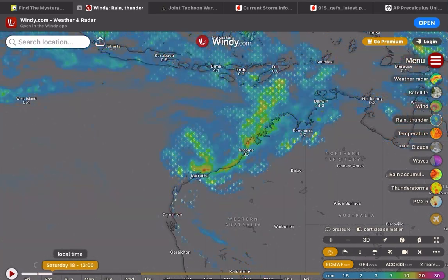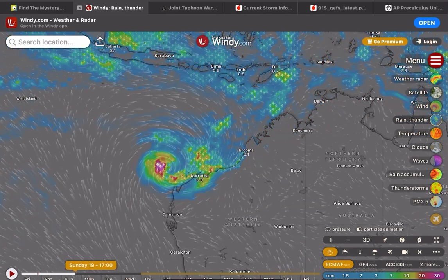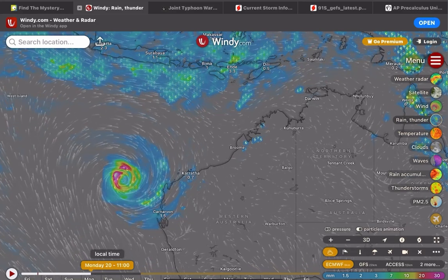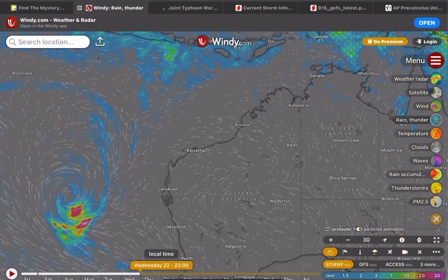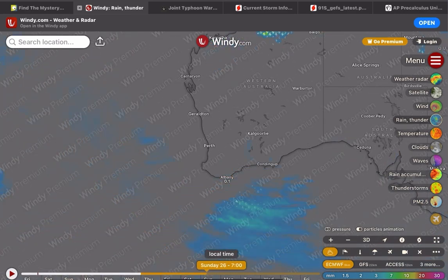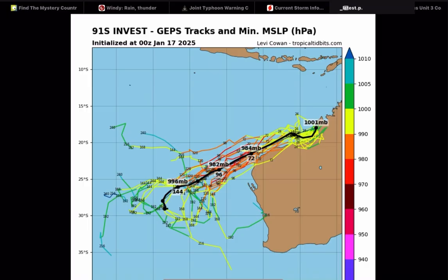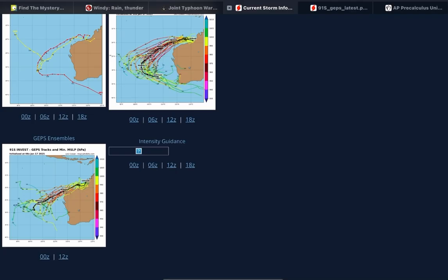So through today, Saturday, and still Sunday, tomorrow shows more heavy rains in some areas of northwestern Australia. So it goes, and by Monday it goes away. Still a storm or two there, but it goes away and curves south there. But down the road it curves, and yeah, nothing that crazy. So be aware. Now the Canadian ensembles show this is the 91S.